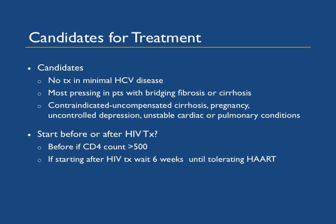Treatment is contraindicated in uncompensated cirrhosis because you're not going to change that very much by giving treatment. In pregnancy, so if a woman is pregnant, you should wait till after she delivers to give her treatment. Uncontrolled depression, because interferon really causes problems with depression and exacerbates those. Unstable cardiac or pulmonary conditions. So until those things are controlled, the patient should not be treated for hepatitis C because the treatment course is long and grueling and there are a lot of side effects, as we'll talk about.